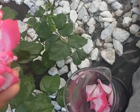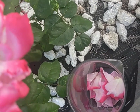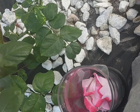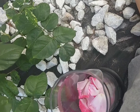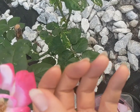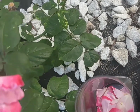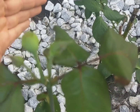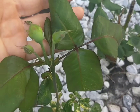So we're gonna take these with us and harvest these and leave a little bit of this other on here. And hopefully we'll have some rose hip develop, and we'll have the fruit as well. So this is our first rose ever after planting these. We have some more buds that are developing. So we'll have 3 more roses.